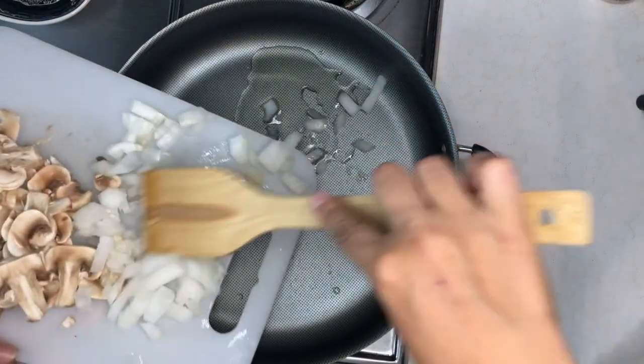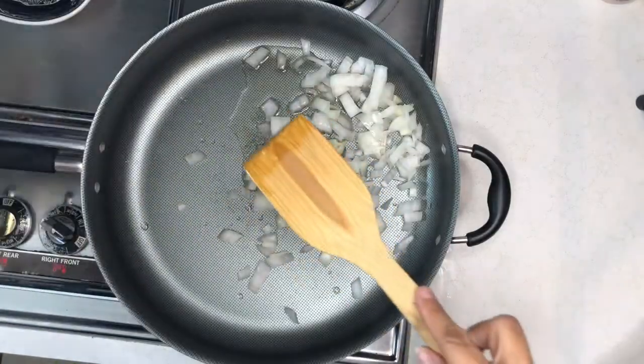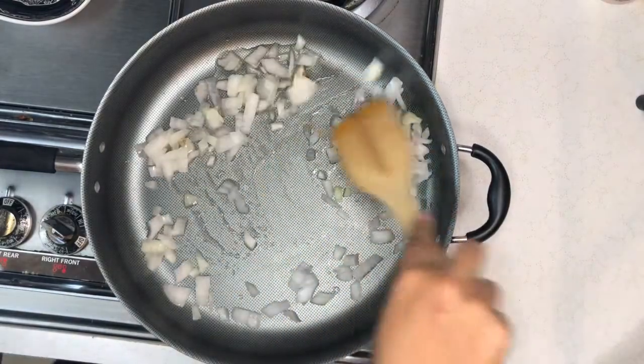All right, so I put a little bit of avocado oil in and I'm gonna do the onions first. I'm gonna let that cook down and then I'm gonna add the meat and then the mushrooms. I'm only gonna use salt and pepper and garlic as the main seasonings. I could get fancy and pull all kinds of weird things out, but I'm just gonna keep it simple.